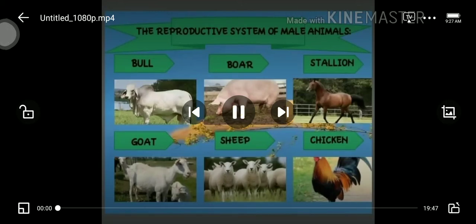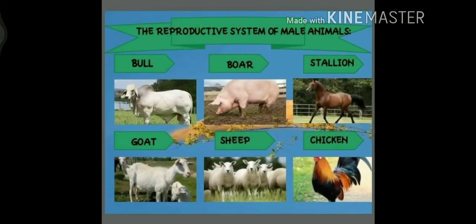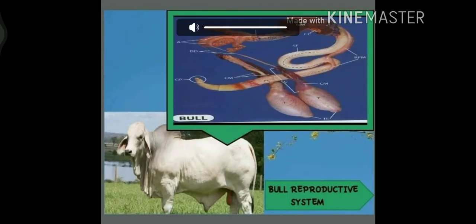These are the reproductive system of a male animal. The first part of the system is the spermatic cord. The spermatic cord's main function is to connect the body to the testes. The spermatic cord is also responsible for holding the cremaster muscle and the pampiniform plexus.